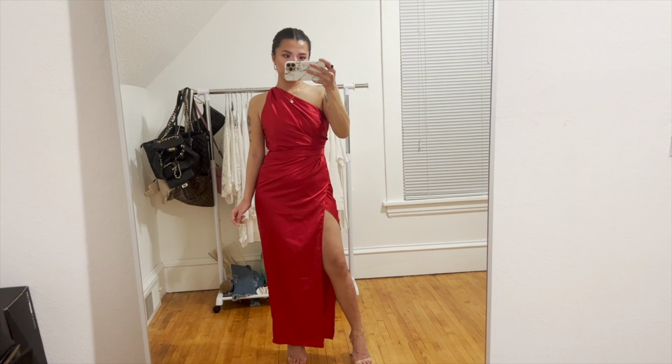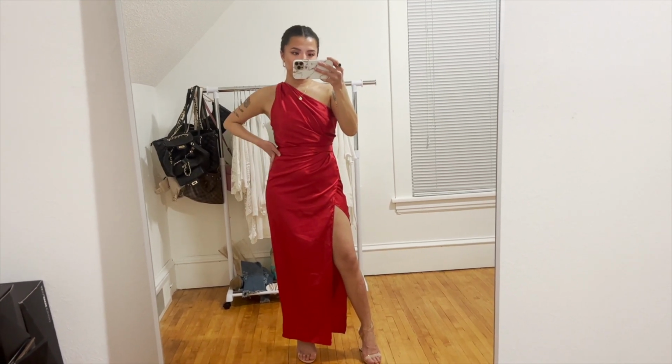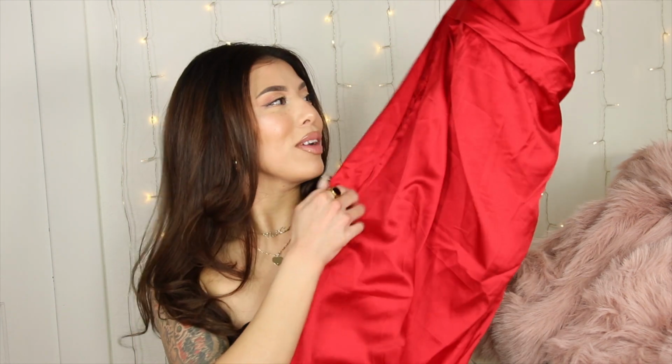It fits really nice. It is a little bit tight under my bust. It's not stretchy. May I suggest sticking to your regular size and don't go down a size unless you really want to squeeze into this dress, then go for it. I was able to make it work. I actually had my husband help me put it on, and he loved this dress on me. We have a Valentine's Day party to attend, and he told me that I should wear this one. I was thinking about wearing this one to the party.